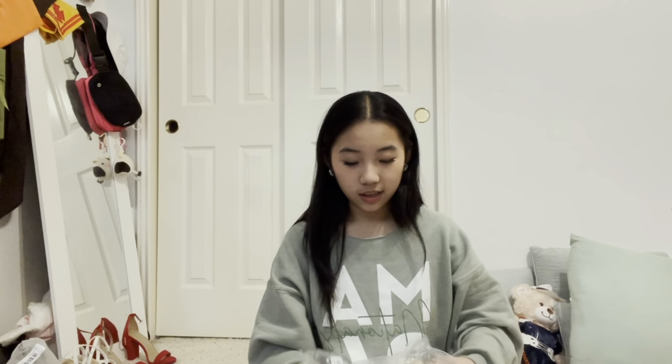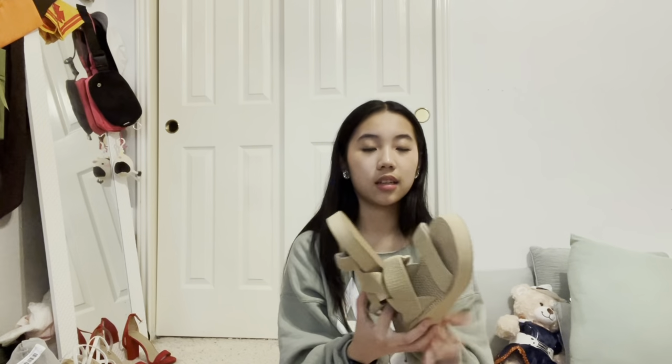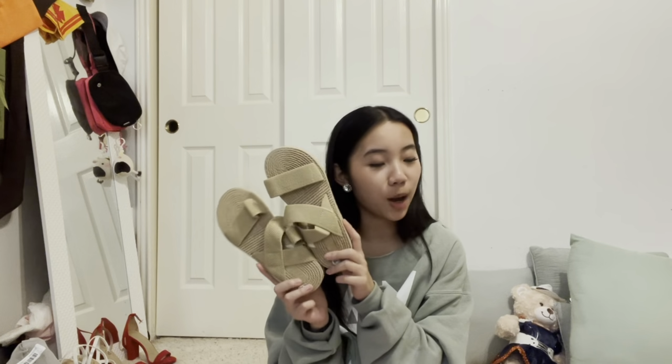Okay, and then I bought shoes. I bought these wedges because I've been needing wedges for a while. And your girl's broke. That's why she's on Shein shopping for clothes. But like, Shein has some good quality shoes. So I got these wedges. Really cheap material, but they will do the job.